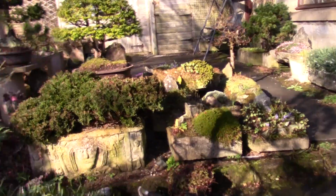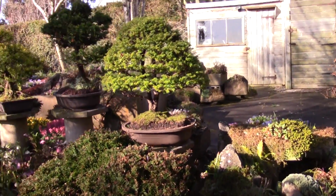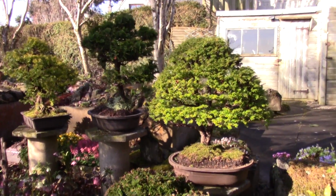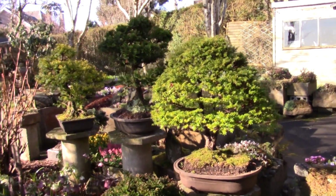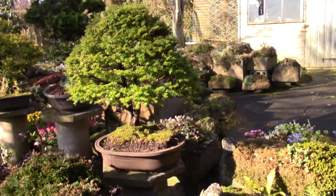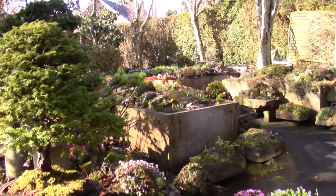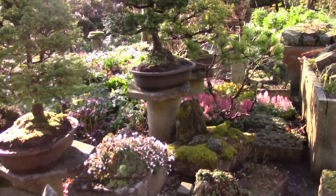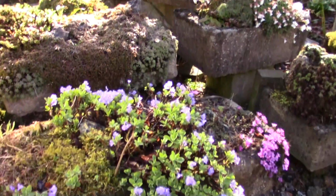So we come round past the bonsai, which are featuring in this coming week's bulb log. I've repotted this one here and that one there. They've both been repotted, root pruned, put back into the same pot. Troughs lightening up.